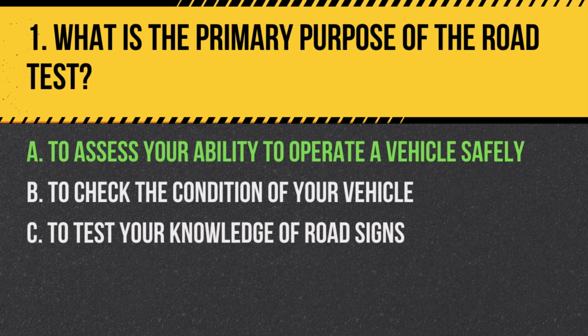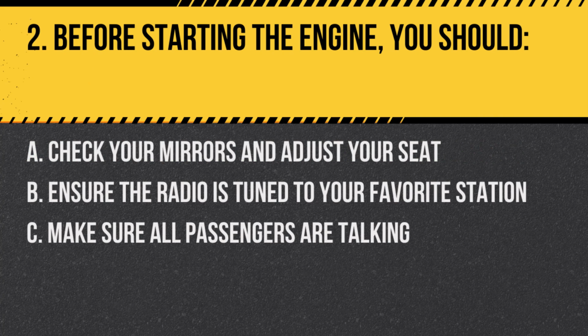The primary purpose of the road test is to ensure that you can operate a vehicle safely and competently in various traffic situations. Question 2. Before starting the engine, you should A. Check your mirrors and adjust your seat. B. Ensure the radio is tuned to your favorite station. C. Make sure all passengers are talking. Answer. A. Check your mirrors and adjust your seat.